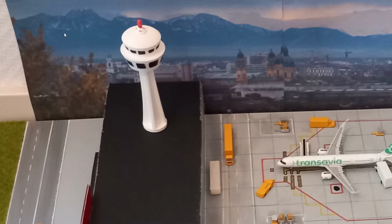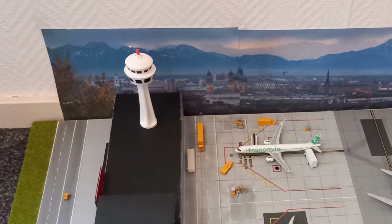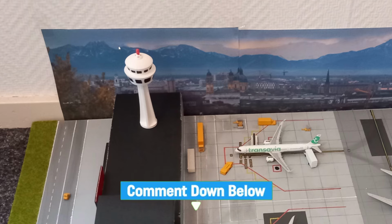And one more detail, this control tower looks really recognizable, and let me know in the comments where you can recognize this ATC tower from.